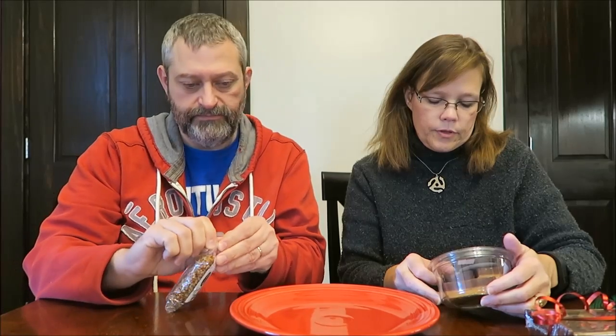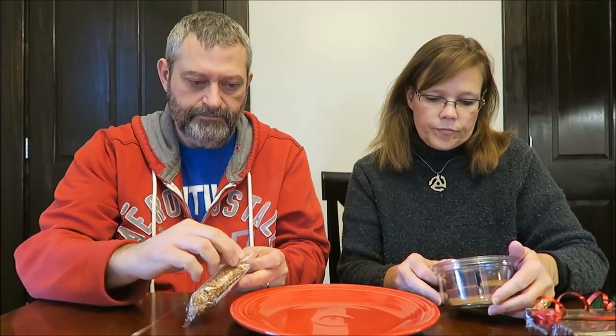Which one do you want to try first? I'm going to try the pecan roll first. The pecan roll, how much was it? It was $1.95. Their website, by the way, is oldkycandy.com. Yeah, oldkycandy.com, and you can order all this stuff.